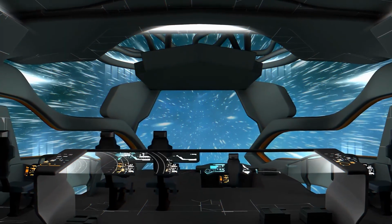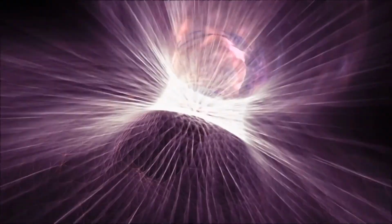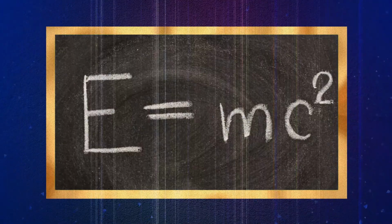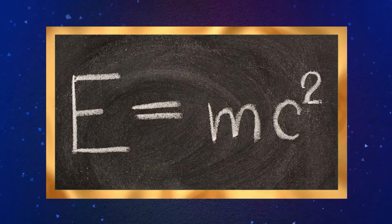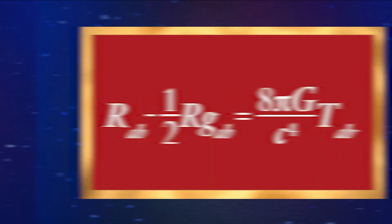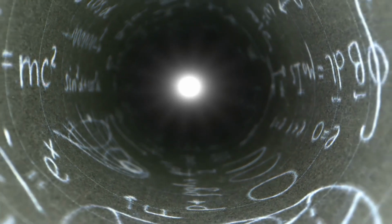But why would traveling at light speed be a problem? And how would warp bubbles be able to bypass that problem? Well, to explain that, we need to take a look at one of the most widely known theories by the famous scientist Albert Einstein. Einstein published the theory of special relativity and general relativity in 1905 and 1915. These two theories were the hallmark of Einstein's life as a theoretical physicist and would forever change the landscape of the world of physics.